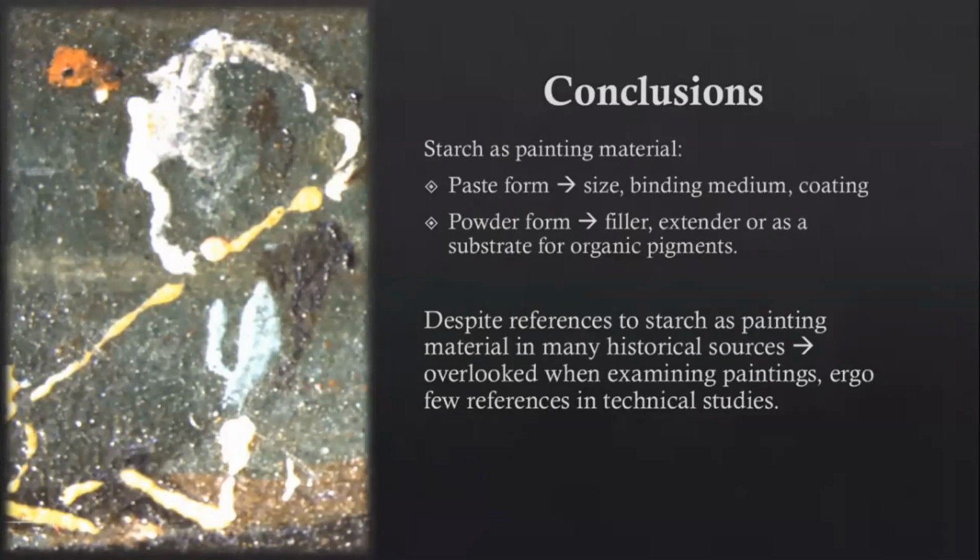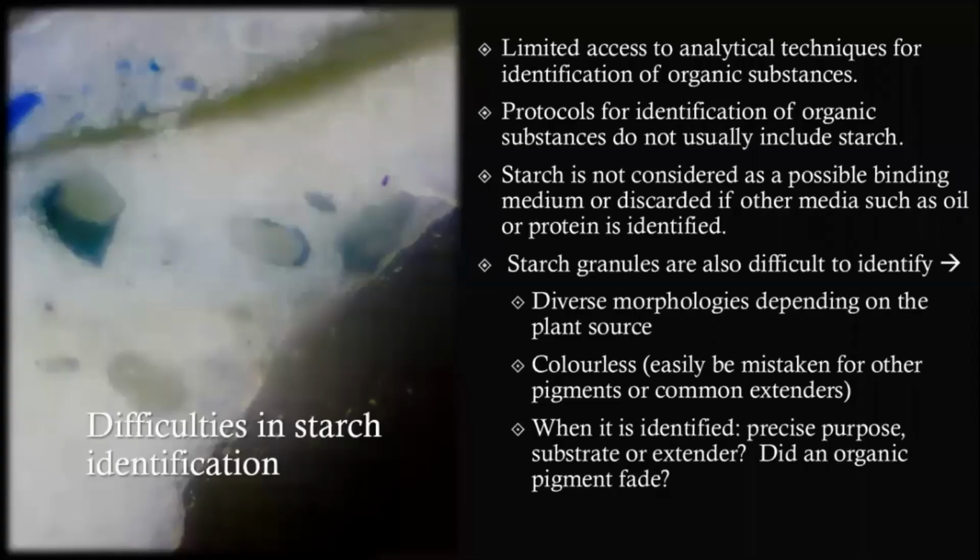Although there are many historical sources that refer to its different uses as an artist's material, starch tends to go unnoticed when examining paintings, resulting in relatively few references in technical studies. This could be due to limited access to identification techniques or to assumptions made by researchers who disregard the possibility that starch was used as a binding medium, particularly if they have already identified other media, such as oil or protein. Starch granules are also difficult to identify, as they have diverse morphology depending on the plant source.